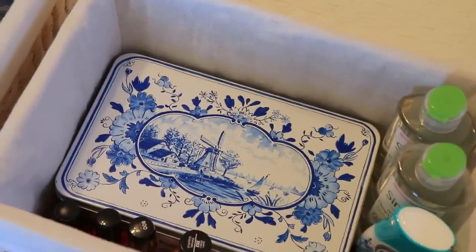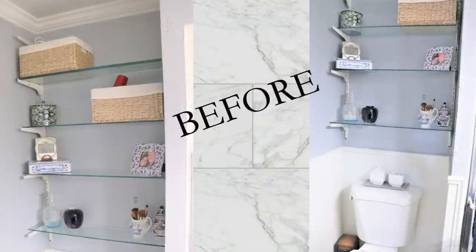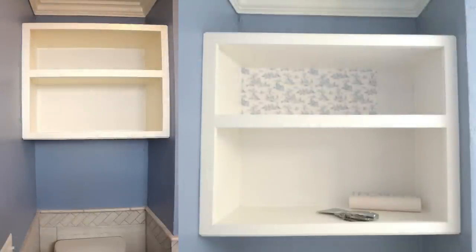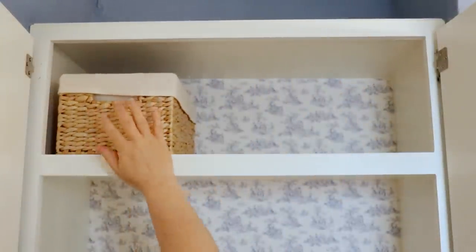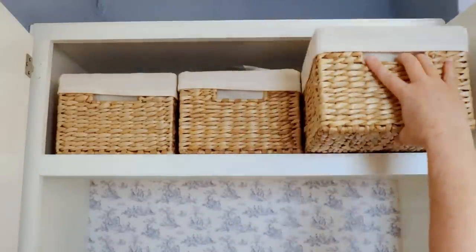Let's step back in time briefly. These glass shelves and the squatty vanity were the bulk of our storage until Matt built a custom cabinet replacing those glass shelves. The cabinets were lined with a toile dollhouse wallpaper. The cabinet doors were reused from the original vanity. And now it's time to stock and style our new to us cabinets.